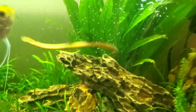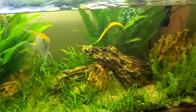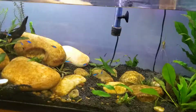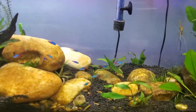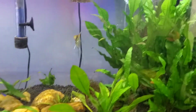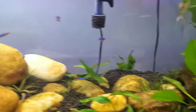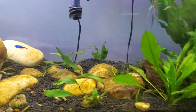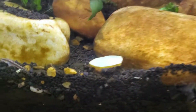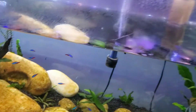Other than that, we're going to move over to the 15 gallon and feed the riverscape that I got over there. Alright, so this is the riverscape. It contains 3 angelfish, as you can see right there. And then it houses some neon tetras. Also some catfish, corydoras, and some otocinclus with a tiger or zebra nerite snail.